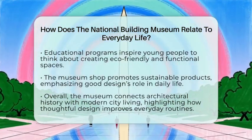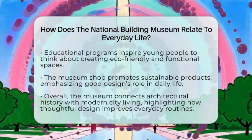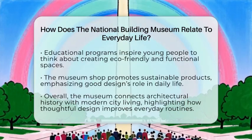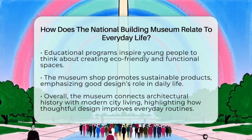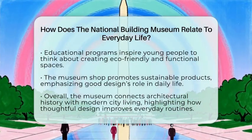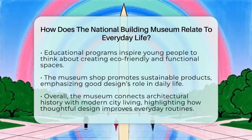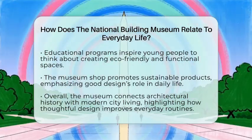In short, the National Building Museum makes the idea of buildings and cities clear and relevant. It helps us see how the spaces around us are made and why they matter. It connects the history of architecture with modern city life, showing how thoughtful design can make daily routines easier and more enjoyable. Whether it is a new park, a school, or a home, the museum helps us understand how these spaces are part of our everyday experience.